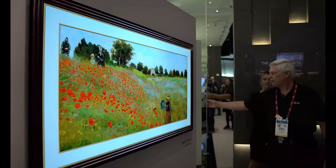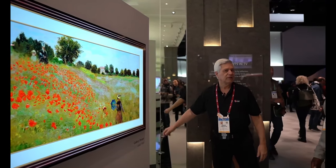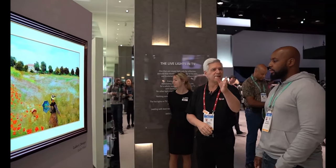Wow. It's just like a picture frame on the wall. It really does from here. So it's the same idea as the other TV, but we put those back together, and now it's on the wall. And it's one unit. Nice. This is gorgeous. Absolutely gorgeous.